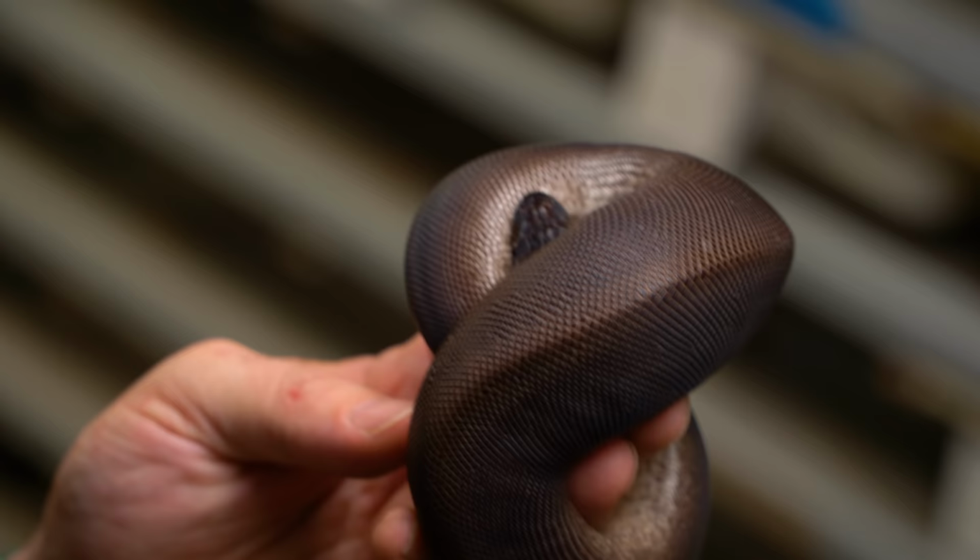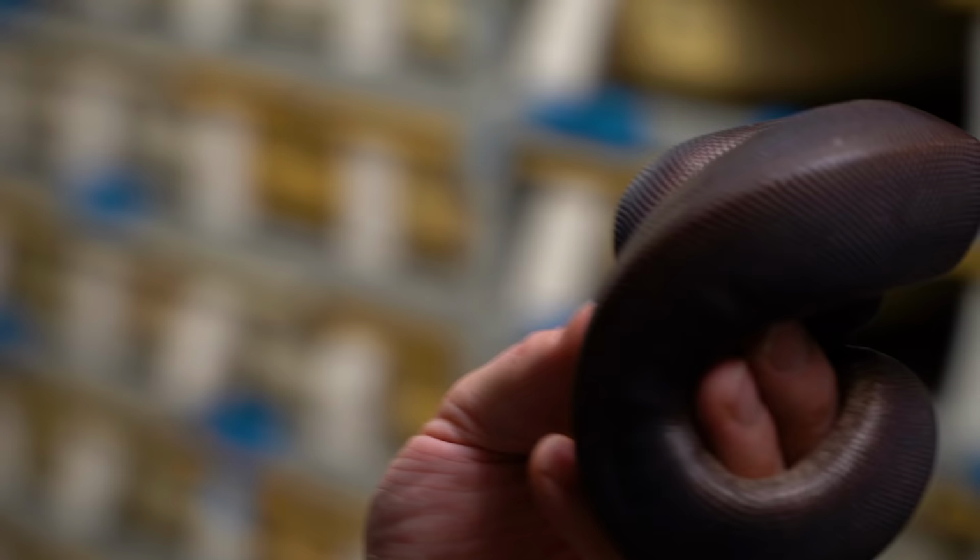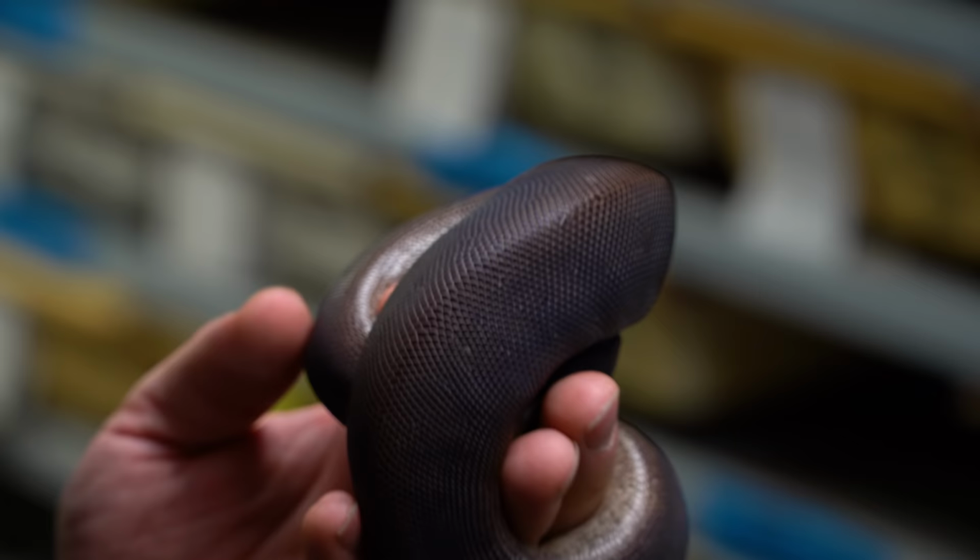This is such a cool ball python right here. This is actually a Suma ball python, which is the super mahogany, but this is also het for pied. So we can get that black and white ball python. Just really cool. Some ball pythons you can take away the color and it makes it really amazing, and some ball pythons you want to add a bunch of color and pattern. This is definitely the opposite way, right? No pattern and the only color being almost a black animal, but absolutely a ripper.